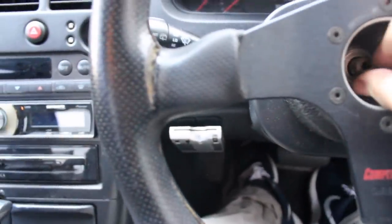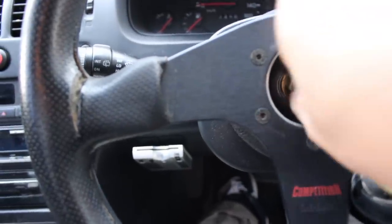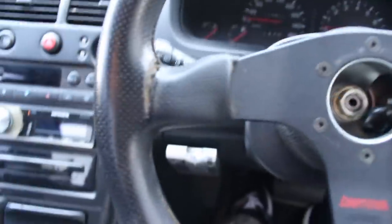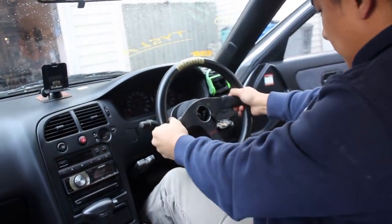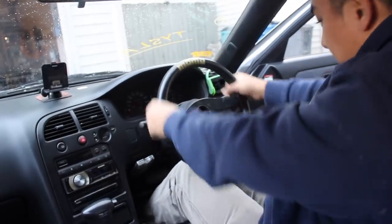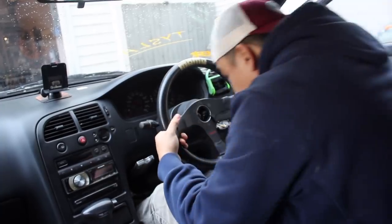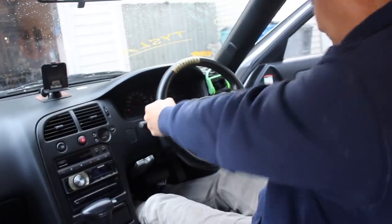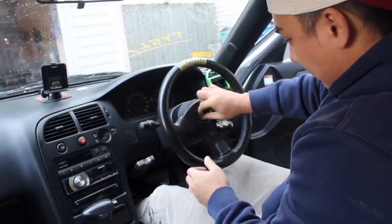So I believe that this hub will be really stuck on there because it looks like this wheel has been on here for a long time. So let's throw it on a couple threads and let me give it a little pull. Let me set this up. All right, let's give it a little. Nope. This thing ain't coming nowhere. Okay. Oh, there we go. Awesome. All right, let's take off the bolt.